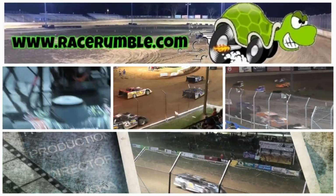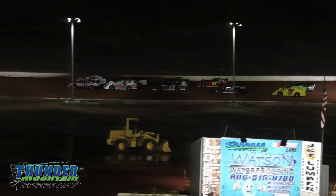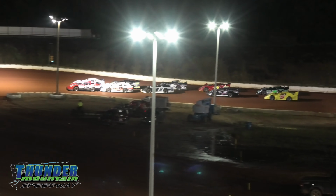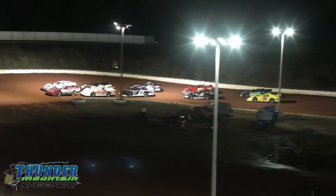So we'll have to get them restacked here, and we go back to the last completed lap. All right, so going back green flag this time. Lineup set, as William Blankenship and Logan Walls are going to bring them back to green. And that's a good start.